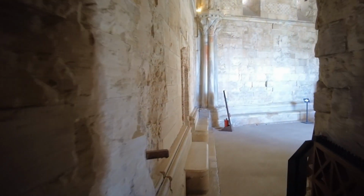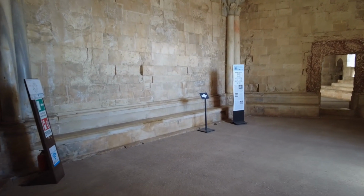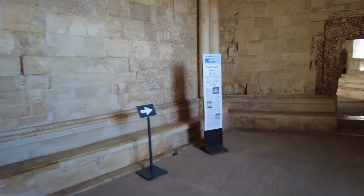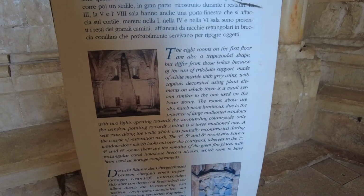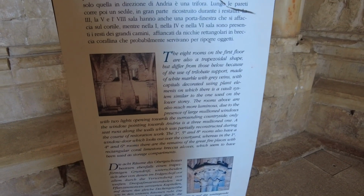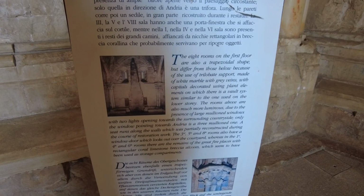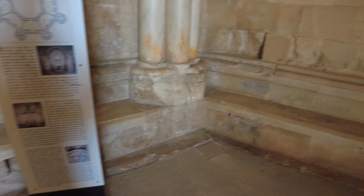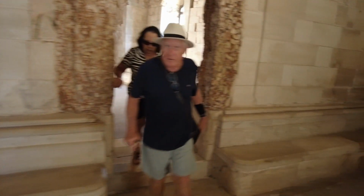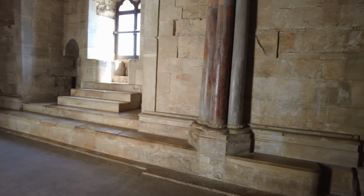Wow. And it says go this way. Wow. The 8 rooms on the first floor are also trapezoidal shaped but differ from those below. White marble with gray veins with capital decorating the rooms above. Okay. Hit pause as needed. Look at the column.